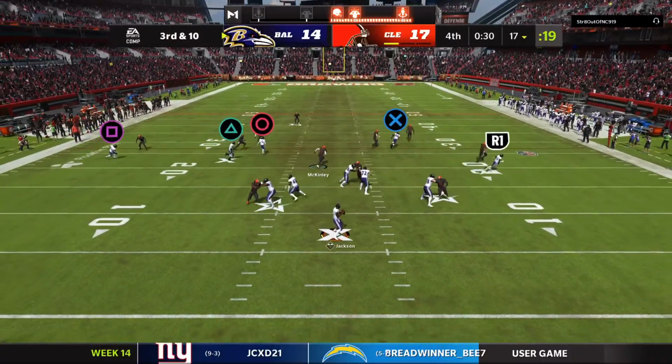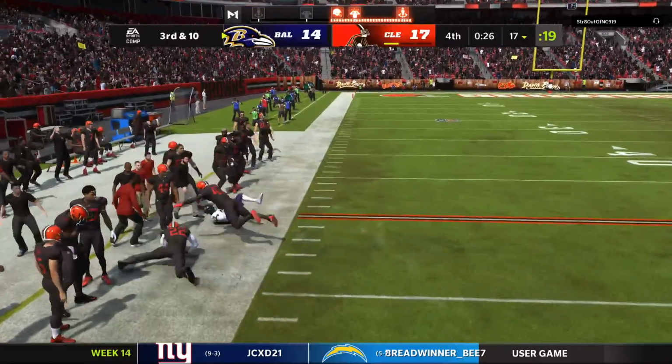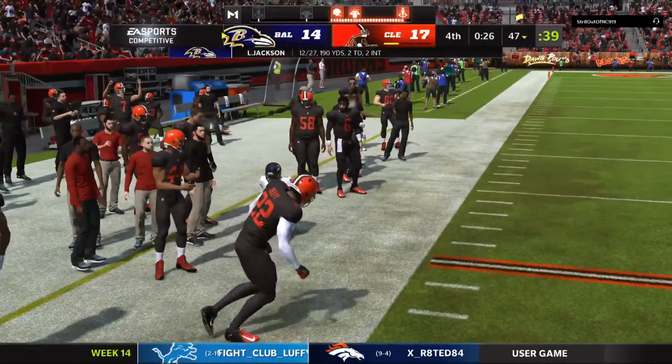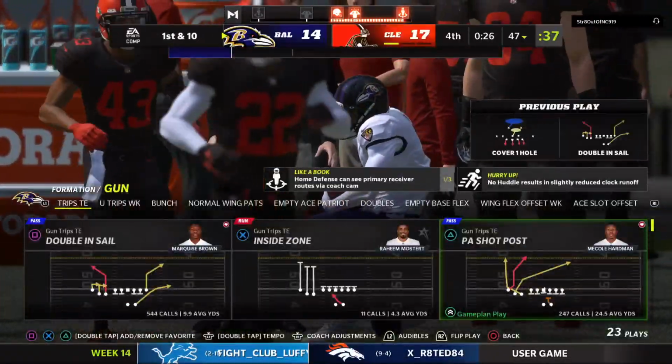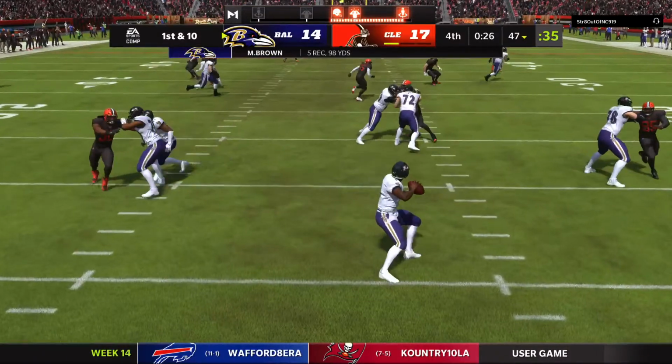Now Jackson. And that's complete to Brown. And he's going to get out of bounds. That stops the clock, and they pick up a good chunk of yardage as well. A big 30-yard play on third.